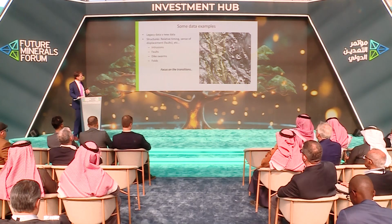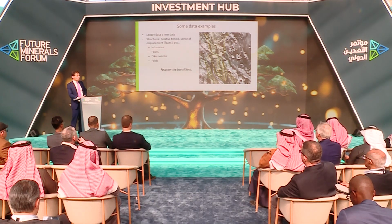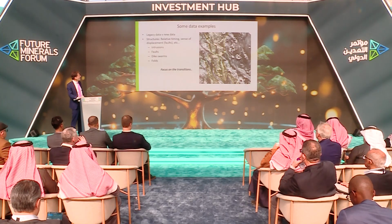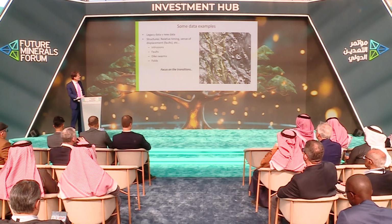So I'm now going to show some data examples. We're going to first of all look at the legacy data and compare the new data to see the uplift. In a lot of these examples, you will see structures such as intrusions, faults, dike swarms, folds. I'd like you to focus on the transition between slides.